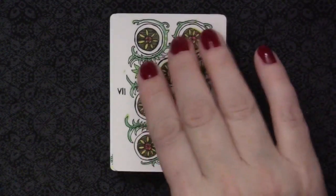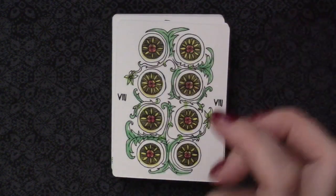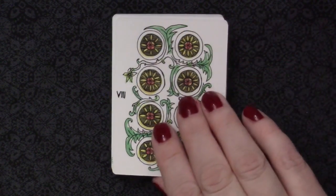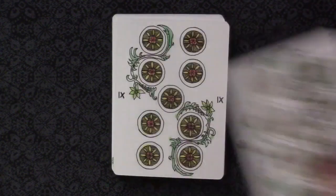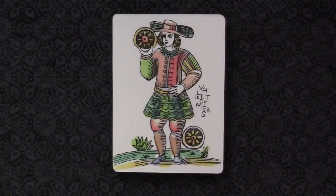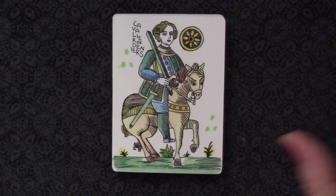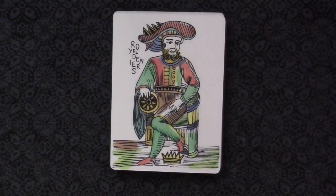We have the 7, 4 plus 3, stability. From stability comes growth. We have the 8, very structured there, 4 plus 4. This could get a little bit rigid, but it's also a sense of completion, mastery here, and strength and stability. We have a number 9. Lots of energy, and number 10 here with that sense of completion. And then here we have the page of coins with such sweet faces. The knight, the queen, and the king.